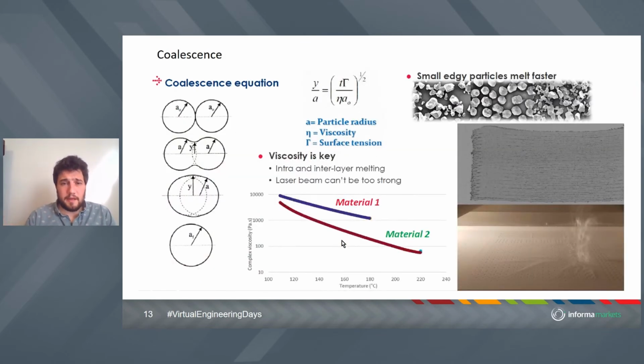The next is coalescence. The particles have to coalesce well, and it has to be a suitably low viscosity, because you think there's zero shear on this process, that we're just hitting it with a laser, so the two particles need to flow together. So a lower viscosity is generally preferred because we can't really change the surface tension, and the particle radius is defined by what is most flowable.